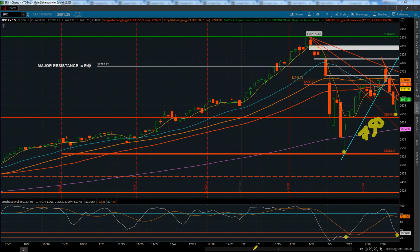All right. The false stochastics are almost at the same level. So we're testing deep oversold, extreme fear, extreme oversold conditions, panic conditions, yet we are 750 points higher from the last time we reached these levels. Everyone understand that part? That's known as a positive divergence.